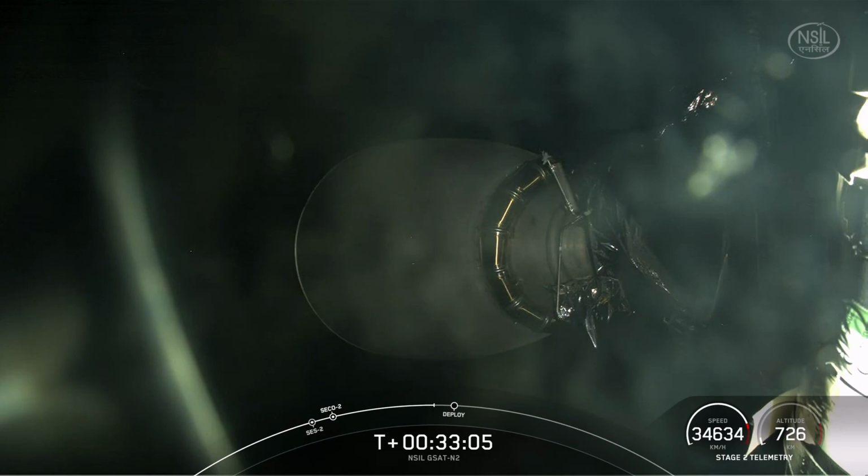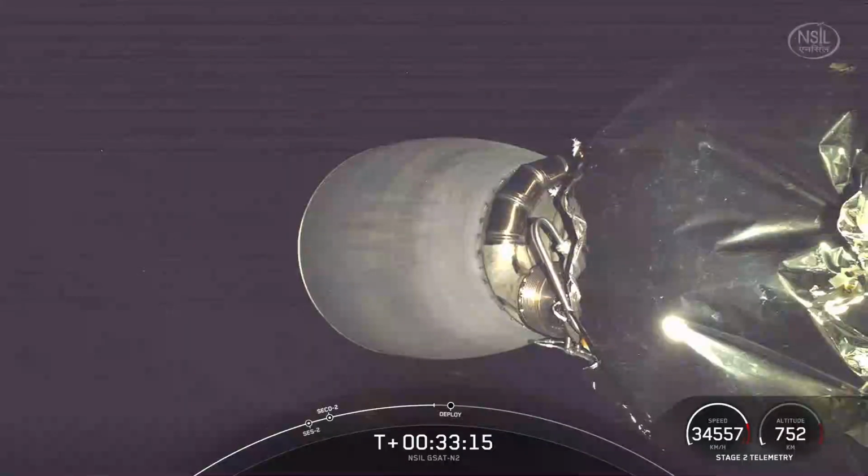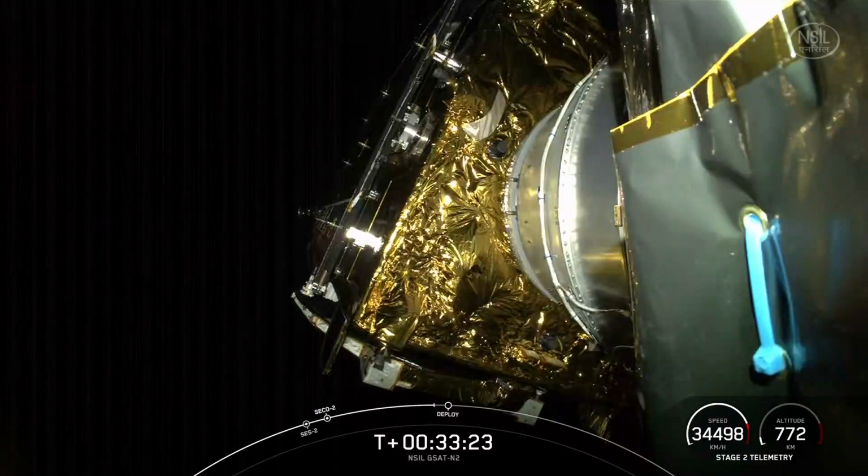NSIL will be ready to commence commercial services to its customers immediately after completion of in-orbit testing and commissioning of the satellite at its designated orbital slot at 68 degrees east. Getting a great view of the payload there on your screen. We are approaching payload deploy in just around 20 seconds.